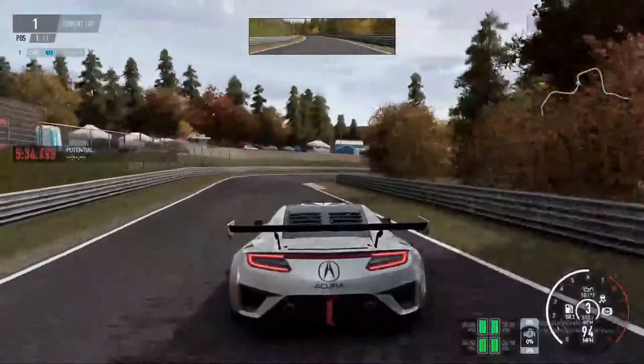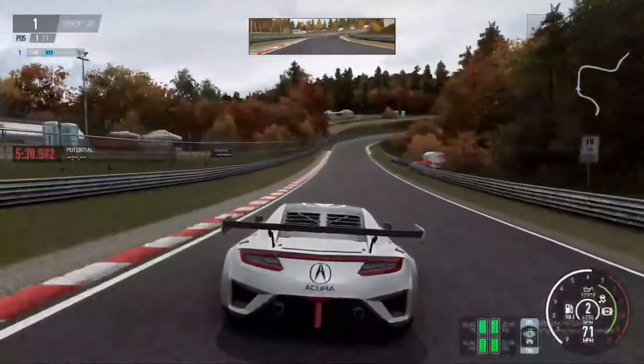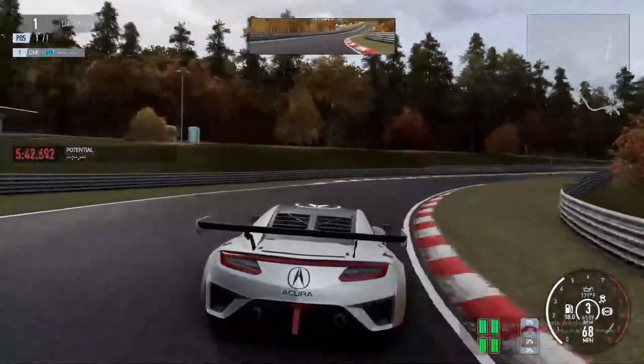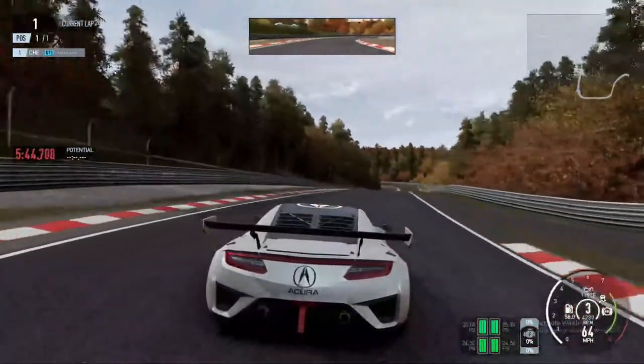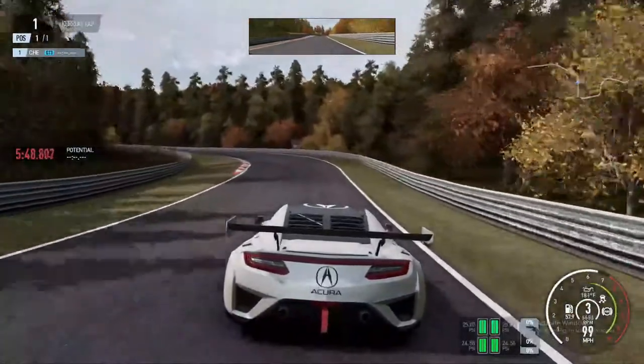I don't know if the BRZ is in this game. That would be pretty fun. I love the BRZ. You got Miata as a project car, but BRZ would be an amazing car to have.